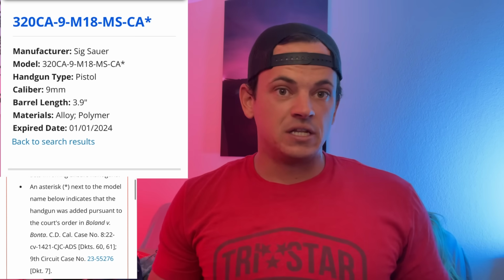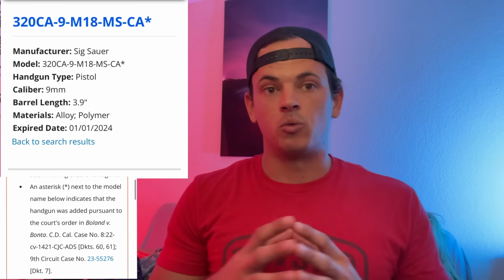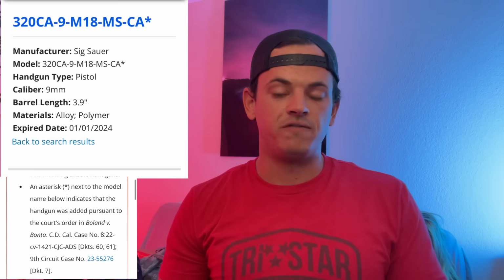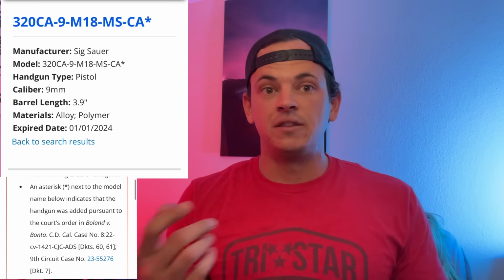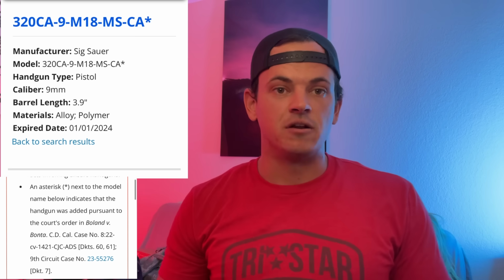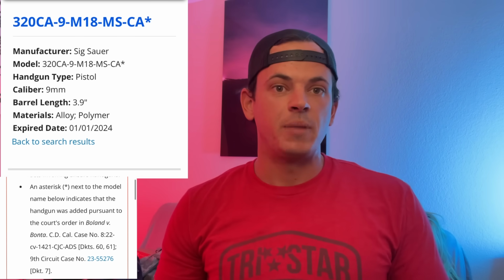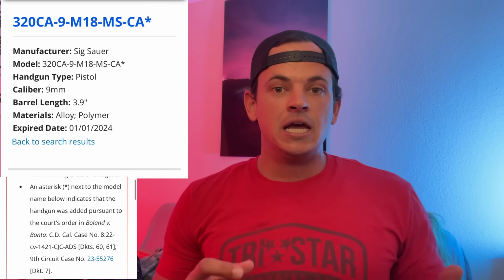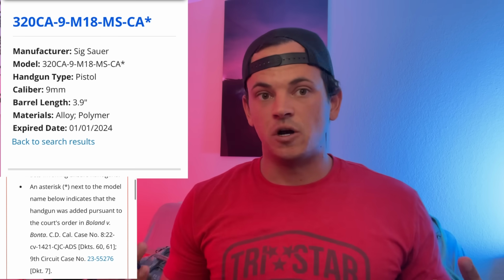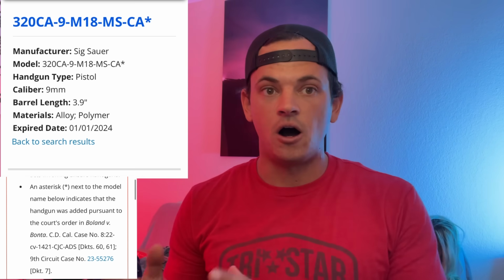So how do we know that it's going to be semi-auto? Well, first of all, if it wasn't semi-auto, it would just get added to the roster regardless of the Boland versus Bonta case being successful, which it was so far. Since it has that little asterisk, that's a huge sign. Another huge sign is that dealers like Ammo Bros down in SoCal apparently had some sort of insider information, like many big dealers do. They confirmed that it is going to be semi-auto from our understanding right now. So, semi-auto P320 in the state of California on the roster.